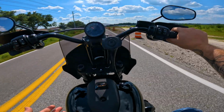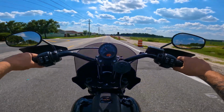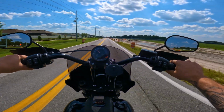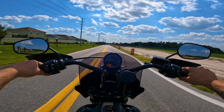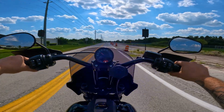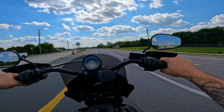Super cheap, super easy to install. Work just like the Harley ones. I love them. Really made this bike even way more comfortable. The suspension is pretty good, way better than the Sportster S. Now I know a lot of people do upgrade their suspension to get a smoother ride. I'm sure you've heard my voice over some of these bumps because it does shake you around a little bit, but it's not that bad.